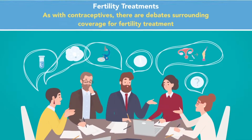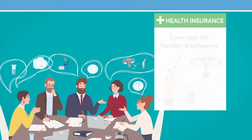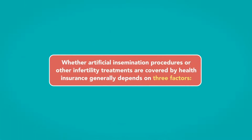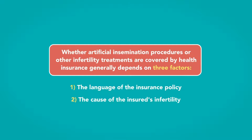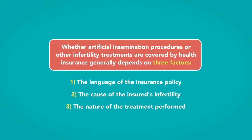As with contraceptives, there are debates surrounding coverage for fertility treatments. Many policies have specific language covering or excluding fertility treatments, such as artificial insemination procedures. Whether artificial insemination procedures or other infertility treatments are covered by health insurance generally depends on three factors. 1. The language of the insurance policy. 2. The cause of the insured's infertility. And 3. The nature of the treatment performed.